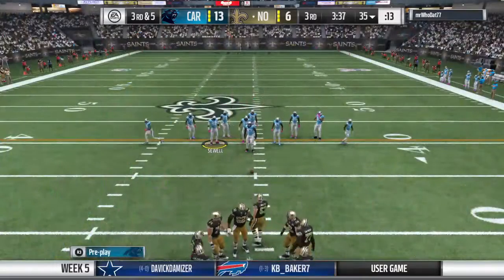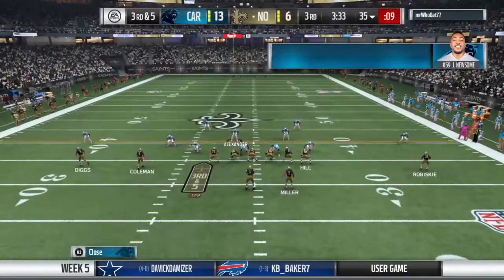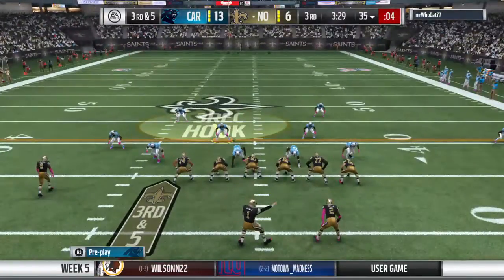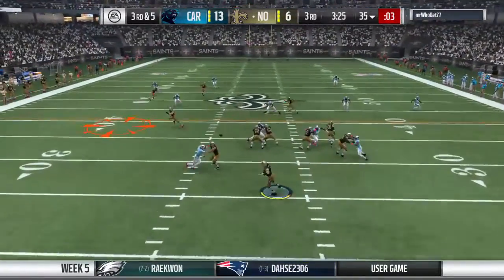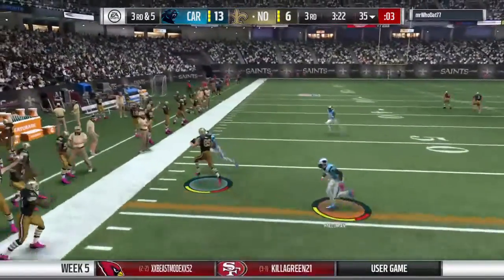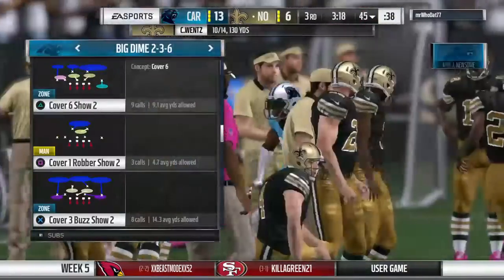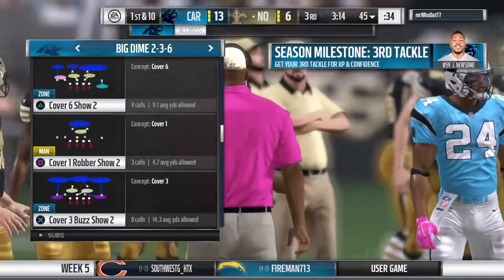Short of the sticks after that completion, and now it's third down for this offense. Now Wentz. And he's got his man in stride, complete. And he's got the first down as he's up to the 45-yard line. It's a 10-yard pickup, and it moves the chains.